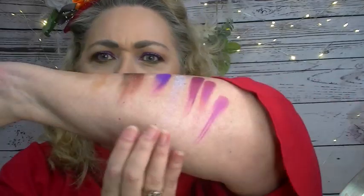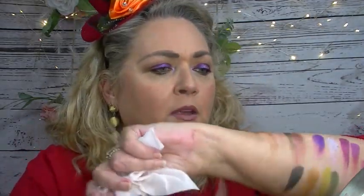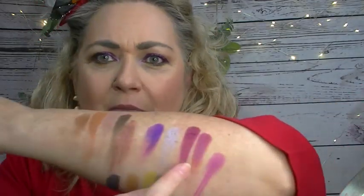There we go. Let's just put them right here. Oh, very pretty. And then I have one more, and it is Fiona. And Fiona is a shimmer teal. Deep, deep shimmer teal. Not a duochrome. There we go. Thought maybe. That would have been a beautiful duochrome if they had done it. But that is gorgeous. I have to say, I am loving that duochrome, the Phoebe.